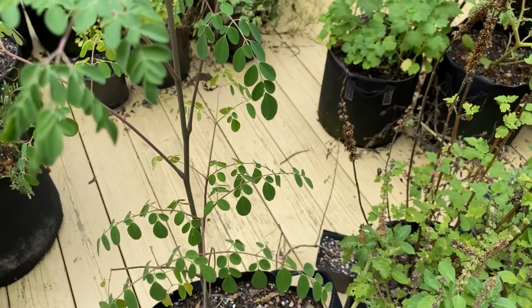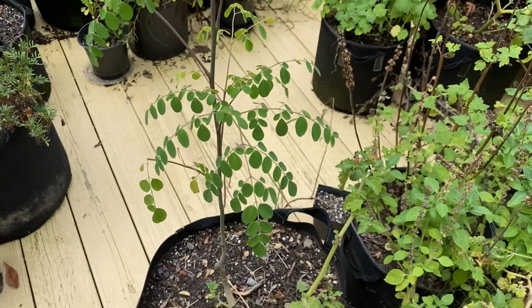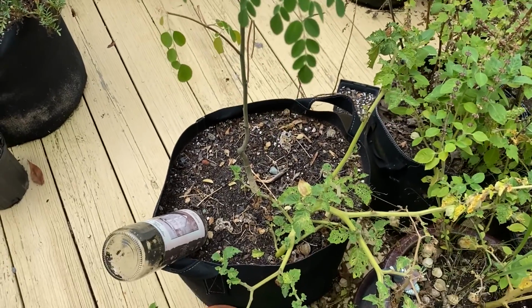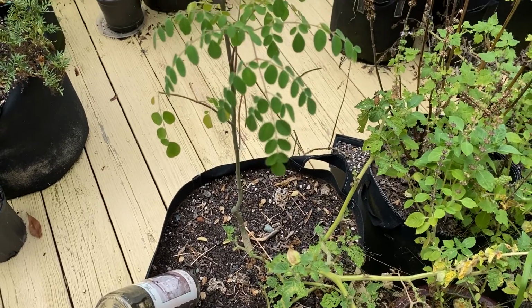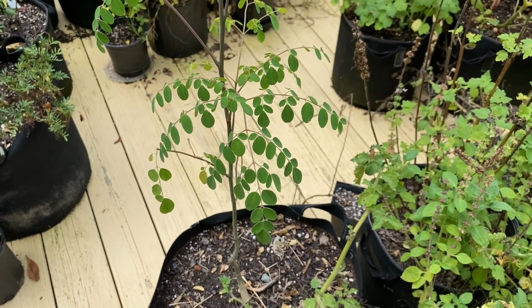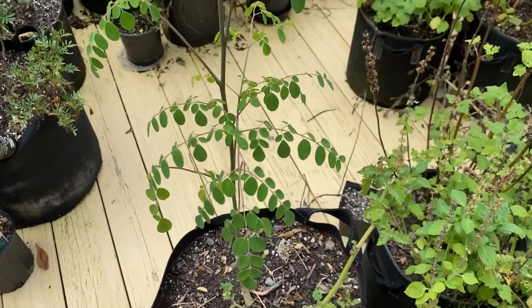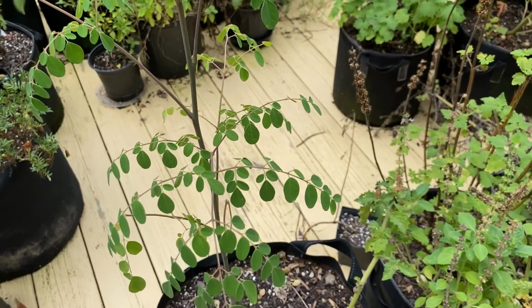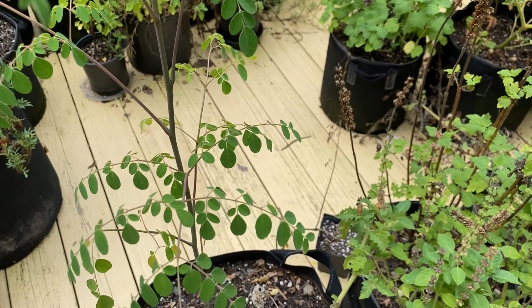A few things to consider with Moringa. I've definitely kept it fairly generously watered, and you can see I've got a little wine bottle in there. That's something that I've started doing in the past probably 2 years, is using that as a supplemental water system. But Moringa, I've read that it has some applications for arthritis.